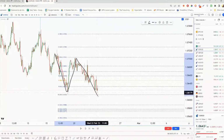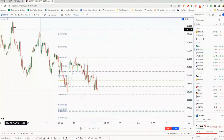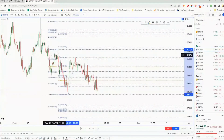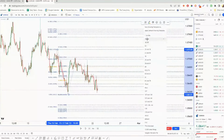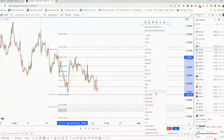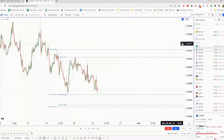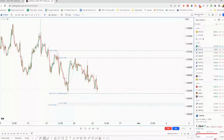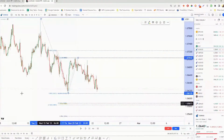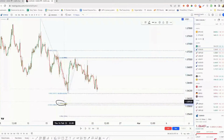Then looking for the move down. Okay, so here we go. Here, touch the 78.6, and we can see a negative 27% all the way down to here. This lines up with a 127% Fibonacci extension too. And of course, we got one more level, which is the major Fibonacci projection, right? From here, all the way down, all the way up. And we have a 61.8 Fibonacci projection here.